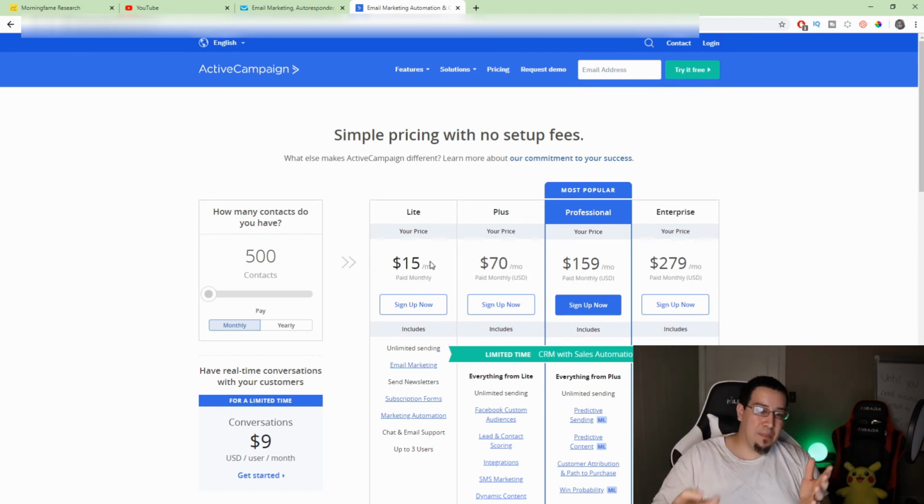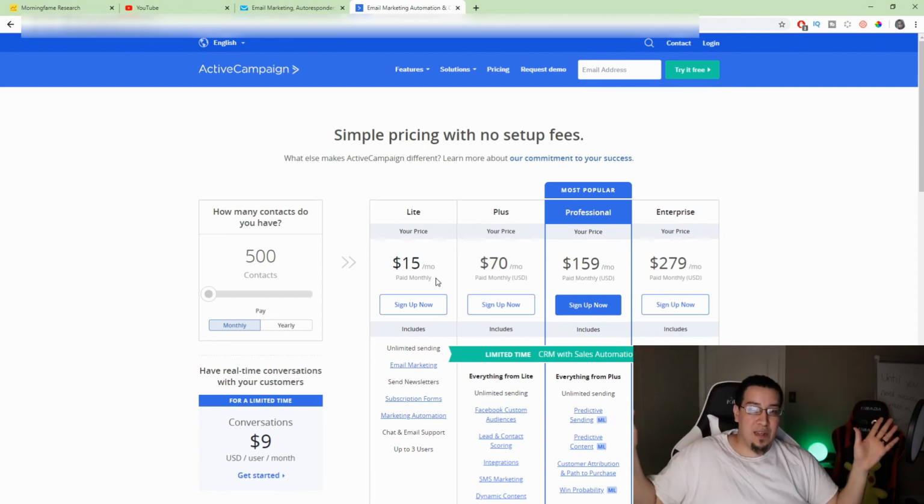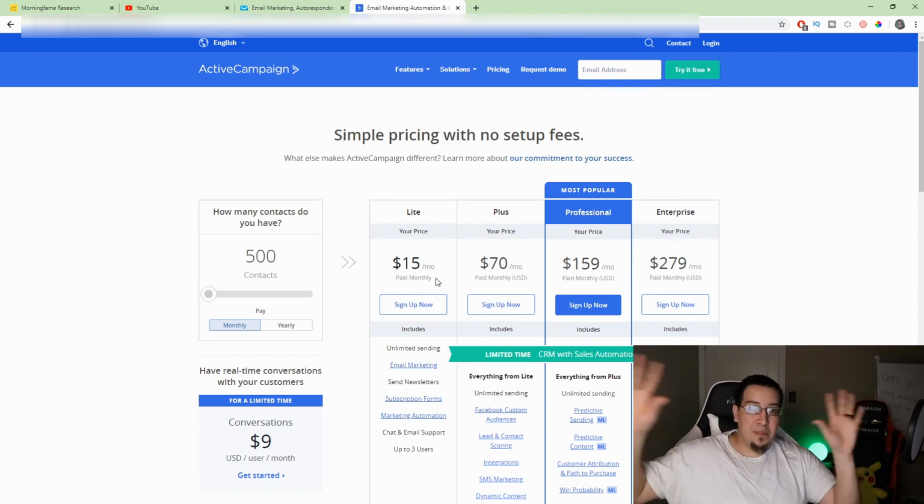Plus ActiveCampaign, even on this $15 a month plan, they offer you all the automation tools. They offer you ways to tag and track your customers, all this deep level reporting stuff and analytics. It's genius. It's like the craziest thing I've ever seen. I'm like, this is $15. This is what you're going to pay like $99 for most services. It's $15 a month. It's unbelievable, okay?